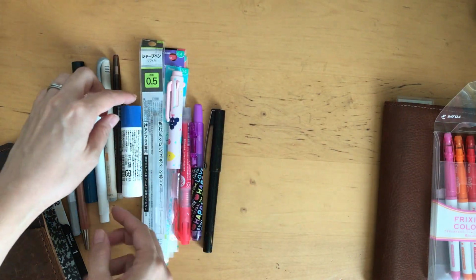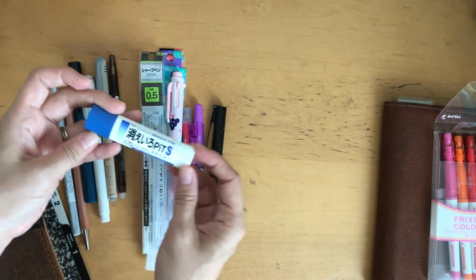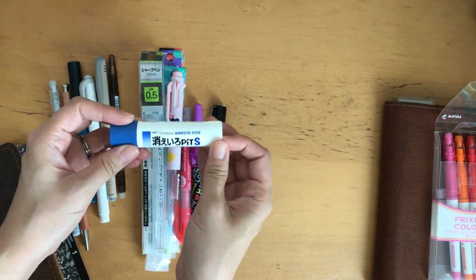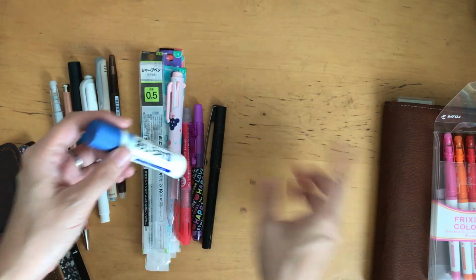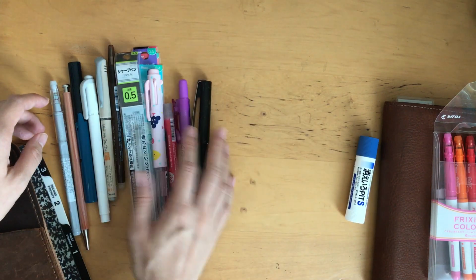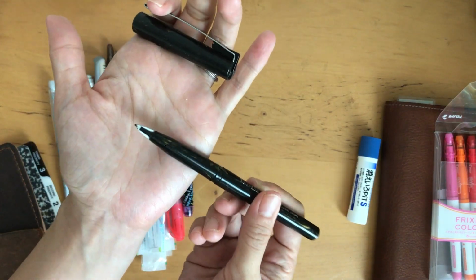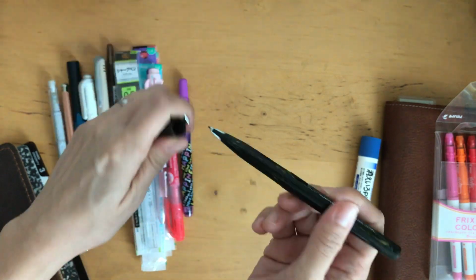Alright, so moving forward, I'm going to go through these items. I'm going to start off with this glue stick. It's just a Tombow glue stick, so I use this to stick items into my journal. This is just a plain black tip pen.